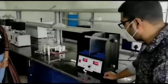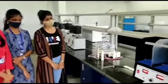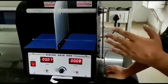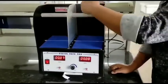We are going to demonstrate the rotor apparatus, how it works, to show you. So let's start. Okay. First of all, it is the rotor apparatus which is used to test the motor coordination of the rodent. Okay. That means here is the rod you see.